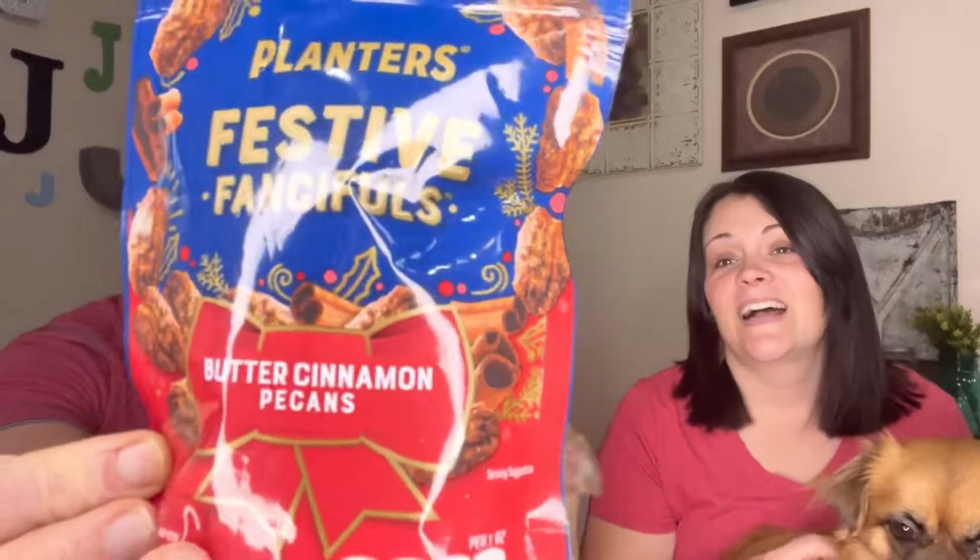Which one should we try first, Kinley? Definitely those. Butter pecan cinnamon. When we go to the movie theater, she is like, "Can we get the nuts, please?" I love them. They come in that little cone-shaped bag, and you sit there and share nuts. It's so fun. Part of me really wants to warm them up a little. Let's try them cold first, though. Have you guys ever had those at the movie theater, or where else would they have them? Like a circus maybe or something?